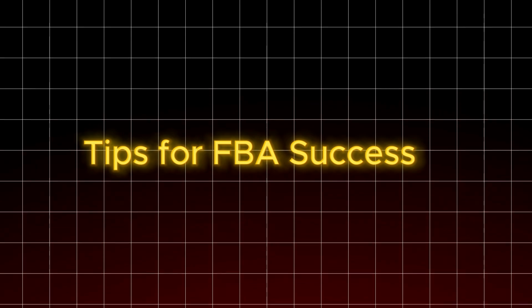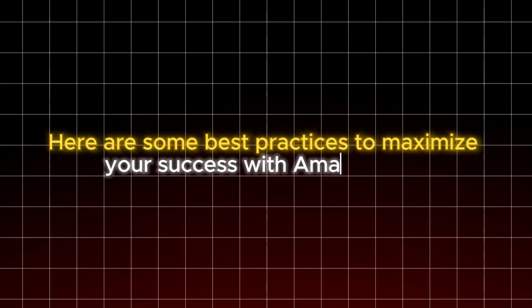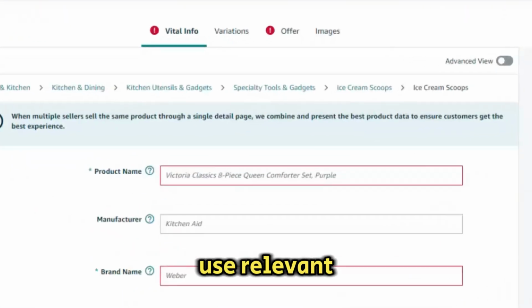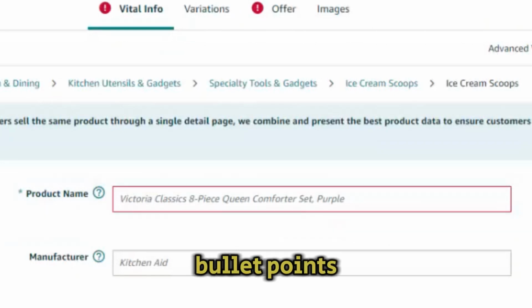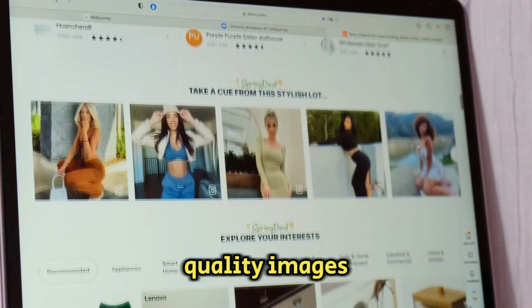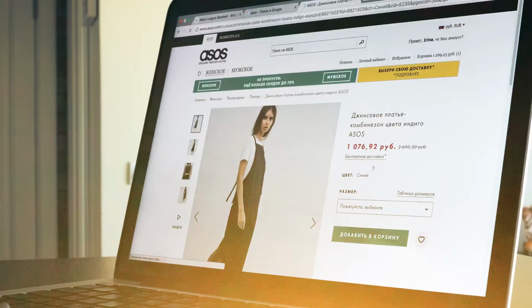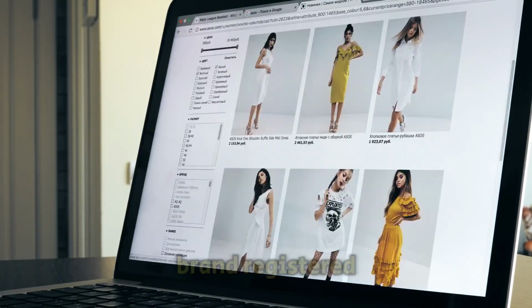Tips for FBA success. Here are some best practices to maximize your success with Amazon FBA. Optimize your listings. Use relevant keywords in titles and bullet points. Create high-quality images that showcase your product. Write compelling product descriptions. Utilize A+ content if brand registered.